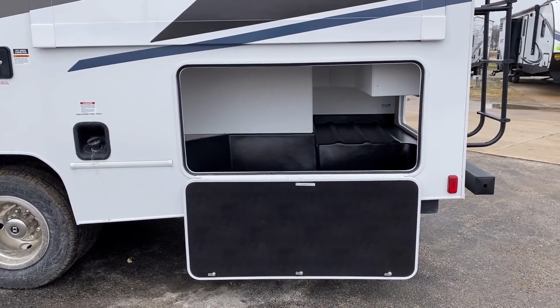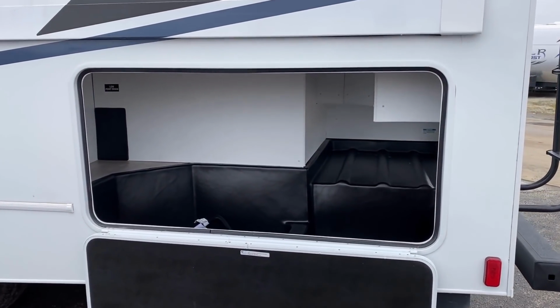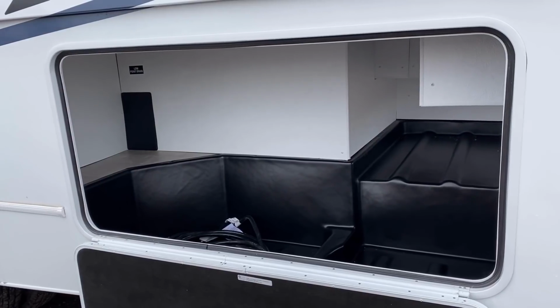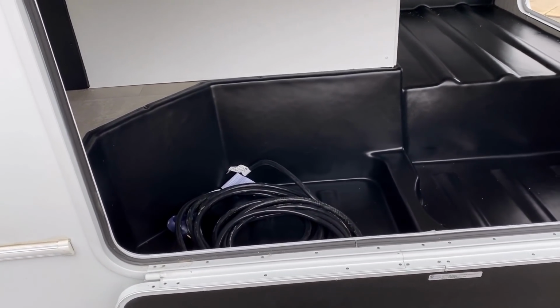Now, since this is under a slide, normally when someone's not an idiot and forgets to leave the slide closed like me, this is a little trickier to get to, which is why I like how it has a drop-down door. But look how they gave us all these little sectionalized kind of molded buckets.